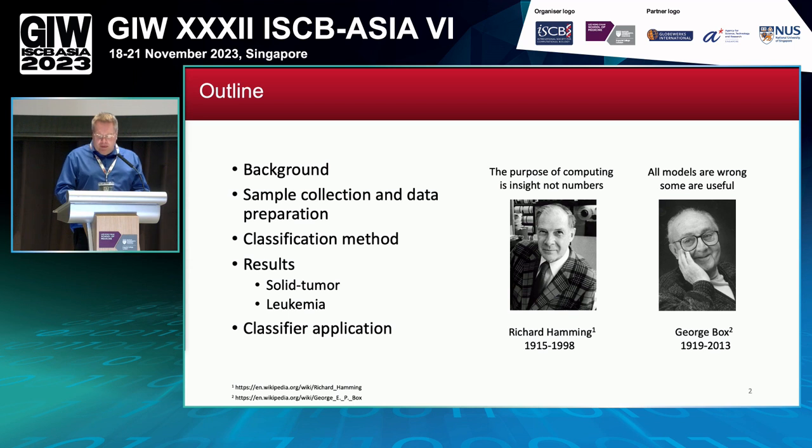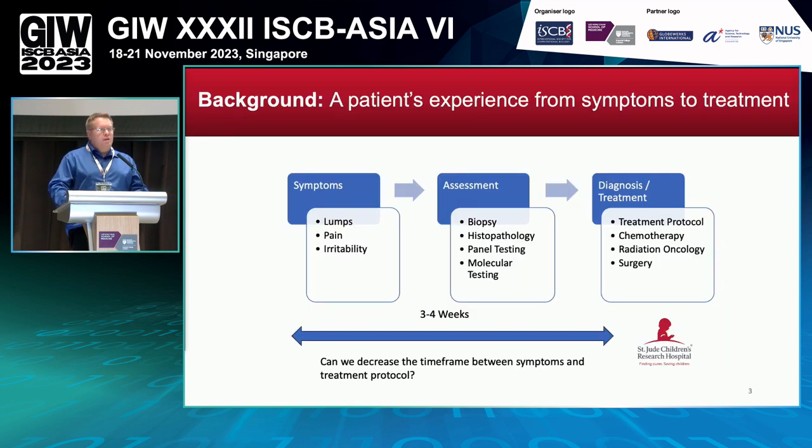And then I opened up a discussion with a quote by Richard Hamming, where I talked about the purpose of computing is insight, not numbers. And my hope today is I can show the insights that we've gained in building a classifier for pediatric tumor classification. To begin, I want to talk about a patient's experience from symptoms to treatments.